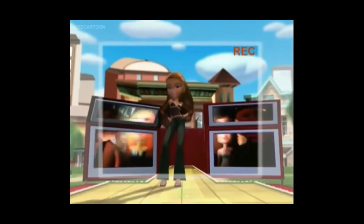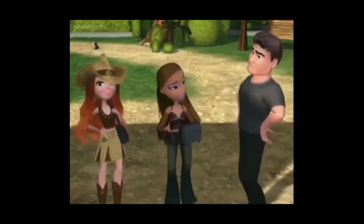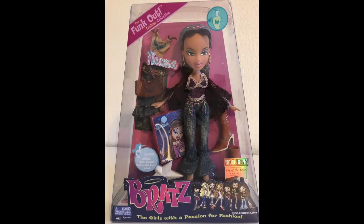And next we have Fiona. Tiffany. We have Tiffany. So, Tiffany is the second contestant to join the Bratz team alongside Mandy. And if she does look familiar, it's because she's wearing Funk Out Fiona's outfit. Well, actually, she technically is Fiona.